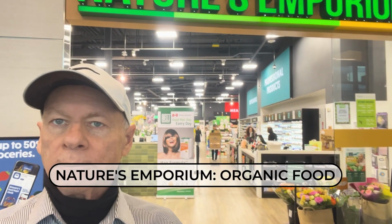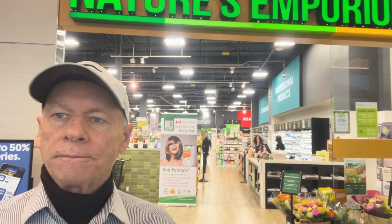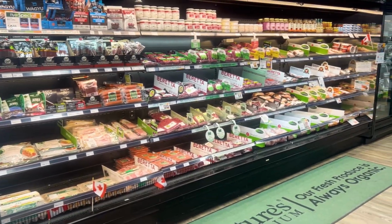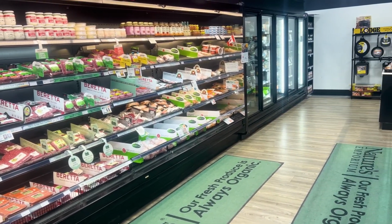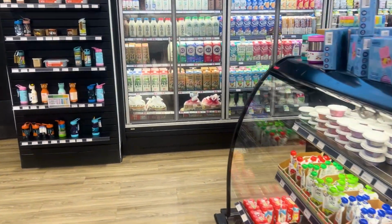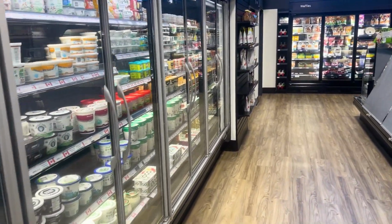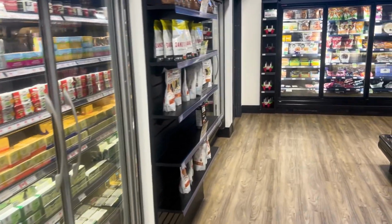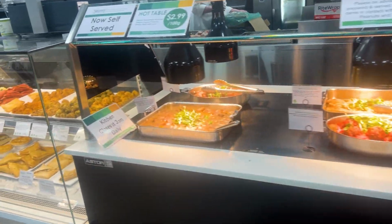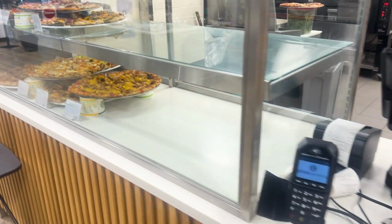It's called Nature's Emporium. Cool little health food store with all kinds of products for your health and organic products. They've also got a nice selection of organic local veggies, and they've got a nice section here of organic beef and poultry products. And for those who are needing specialty items like gluten-free products and dairy-free products, we've got all kinds of extra organic products and regular products that you can choose from. They've also got a nice soup and salad bar here. And one of my favorites, pizzas.